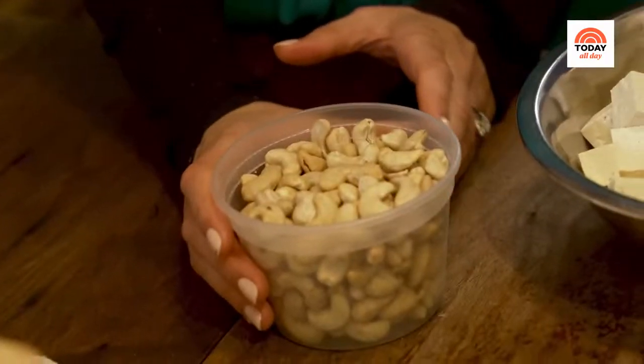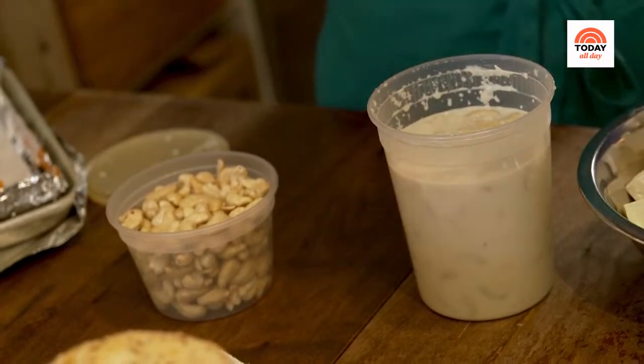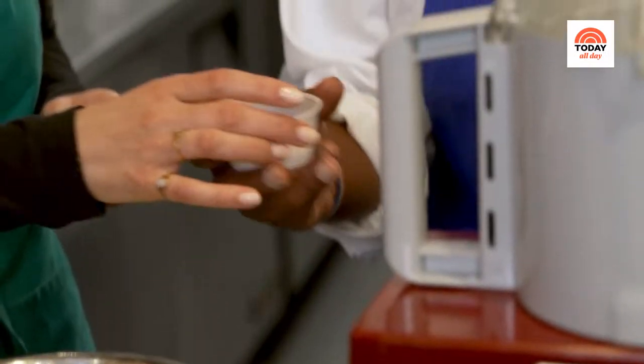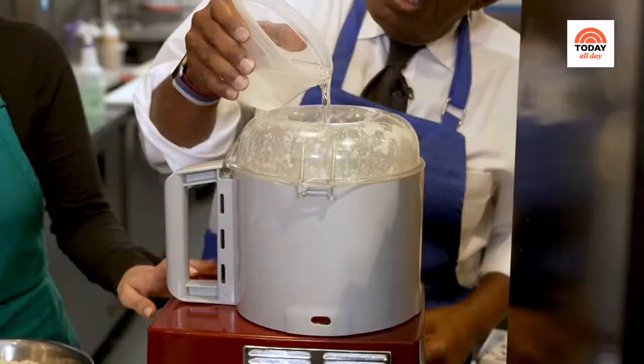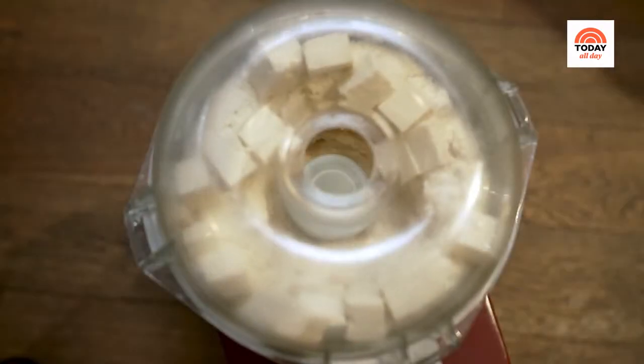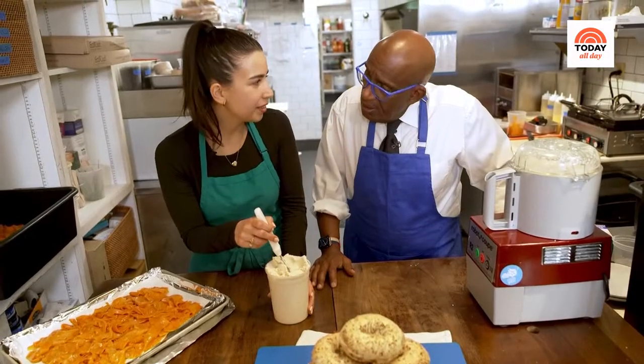And what would a bagel and lox be without the cream cheese? This vegan spread is made with raw cashews, salt, some secret spices, and coconut oil, all blended together with soft tofu. Should we make a bagel? Sure, let's do it.